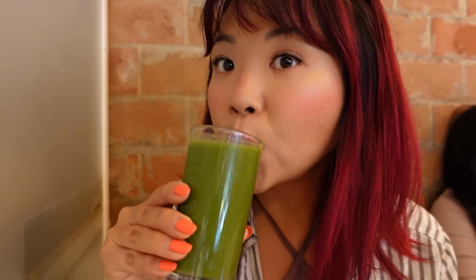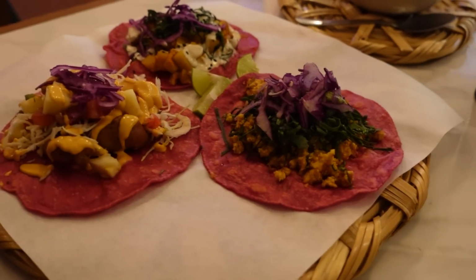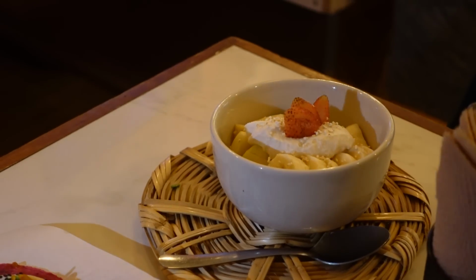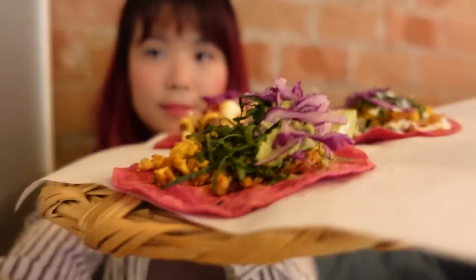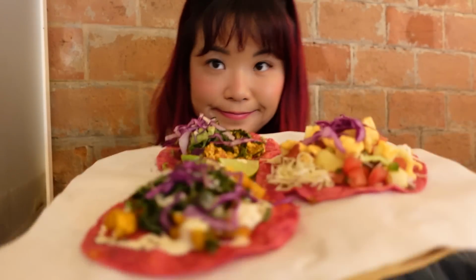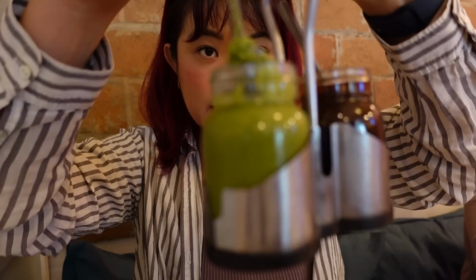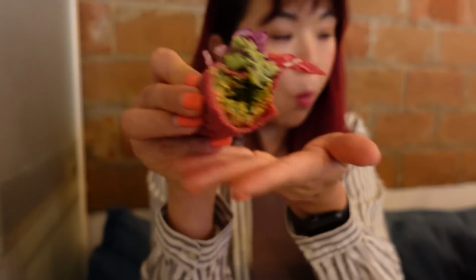Green juice. And this one is the mollete, part of the breakfast menu. And I got 3 tacos, my pink tacos. This one is the tofu one. And then I got the curry one, I believe that's the one. And then a cauliflower taco. And of course some coffee. Scrambled tofu. Really good. The tofu one's really good.